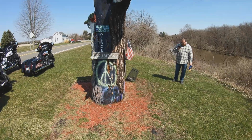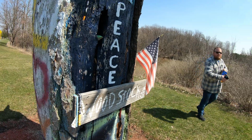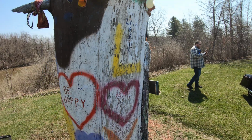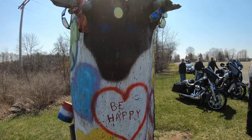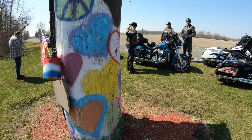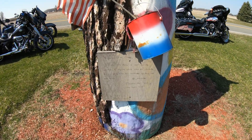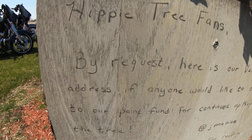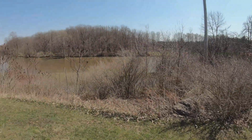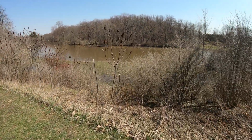The hippie tree. Where are we at? St. Louis? St. Louis, Michigan. Pull one from the jar. I don't know why they call it a hippie tree. Sunglasses and a bandana, I guess. It's got the Woodstock sign on it. Oh, Woodstock, yeah. That's a donation bucket. That's the river. Big dirty river down there.